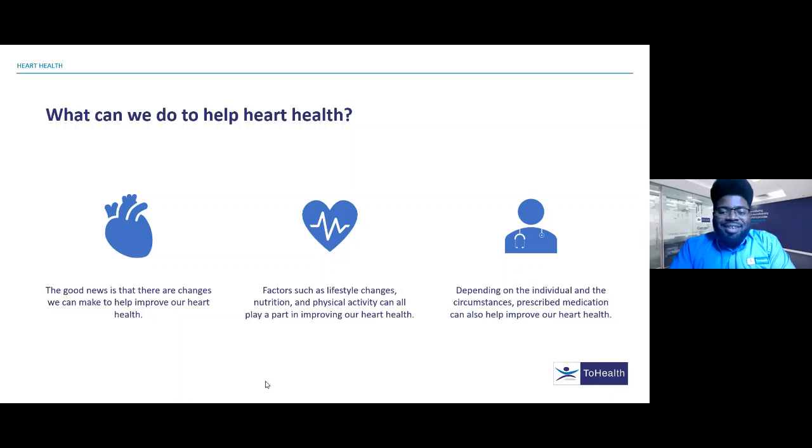Well, there are factors like lifestyle changes, nutrition, and physical activity, which all play a part in improving our heart health. Okay. And depending on the individual and the circumstance, doctors may also prescribe medication to help with your heart health. Okay. So, what lifestyle changes can we make?